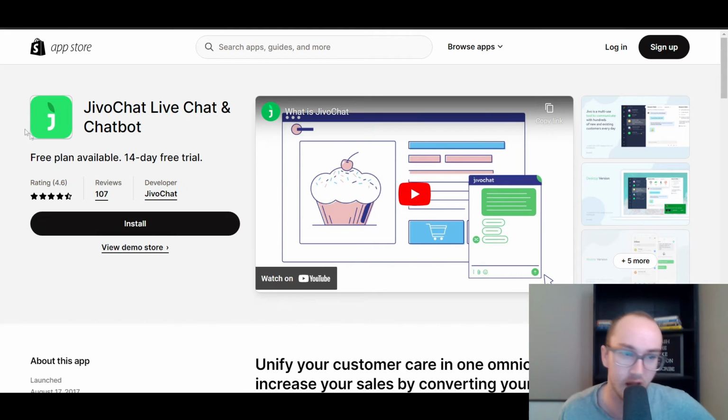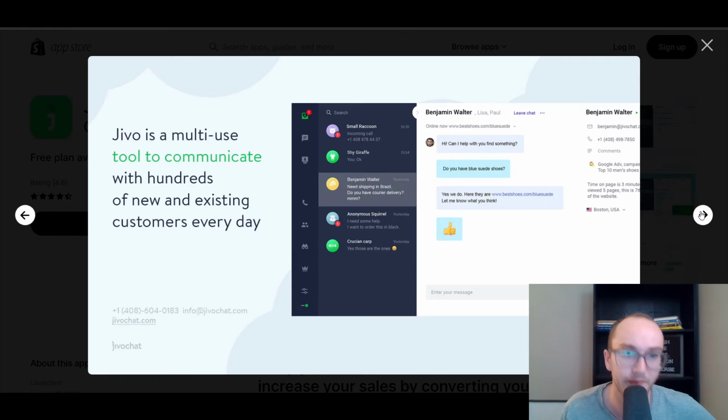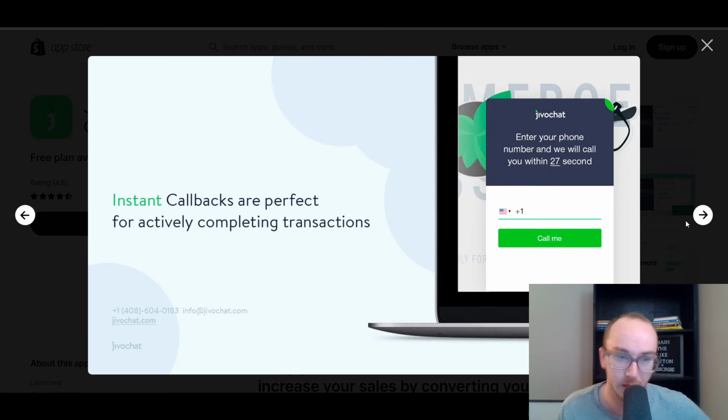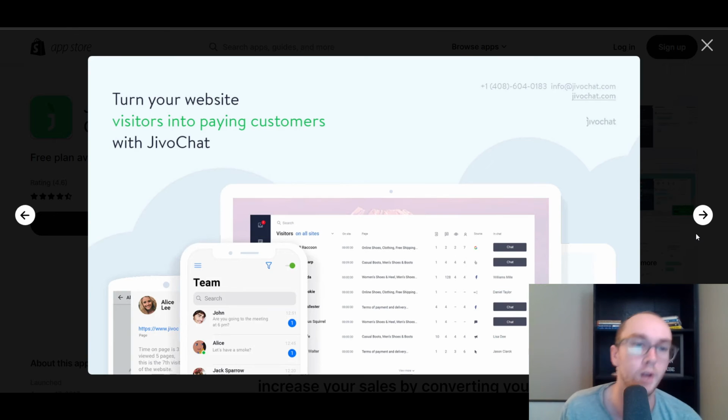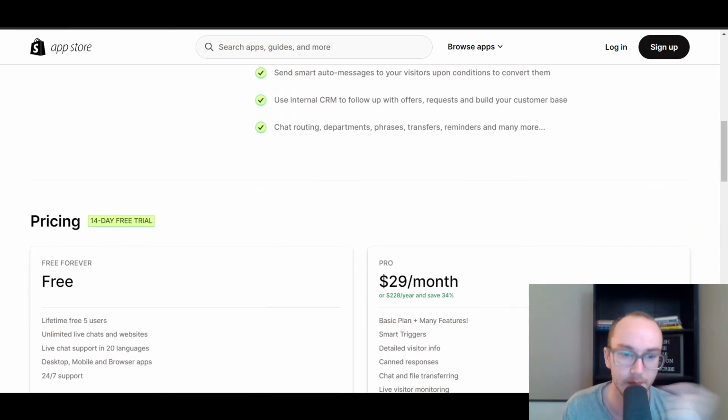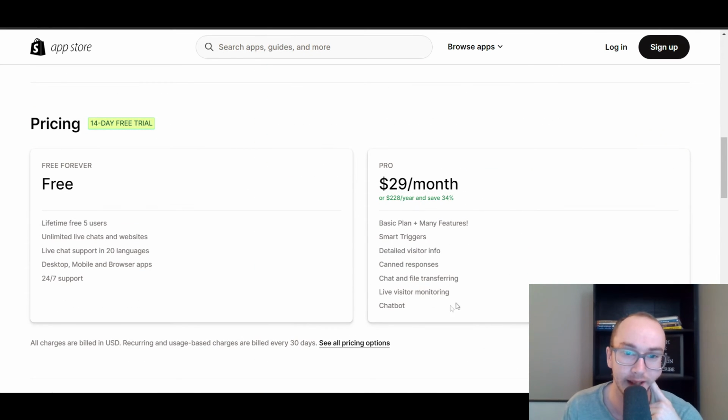So Jivo Chat is another live chat chatbot. They have a customizable setup, tools to communicate with people. This one's a little bit simpler, which can be nice depending on what you're looking at. You can also set up callbacks as well if you want, just if you're trying to set up like a sales process for your team. Now, as far as the actual chatbot, that is in the Pro version, so something worth considering there. But this Pro version is quite a bit cheaper than some of the other ones that we have seen in this list. They do have unlimited regular live chats and up to 5 users and different language support.